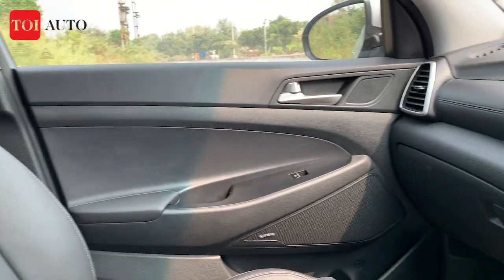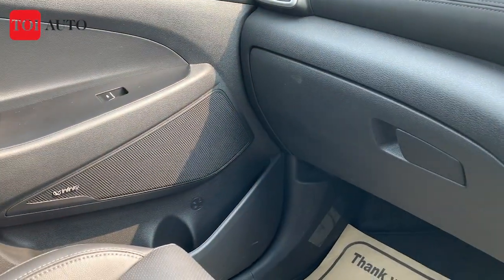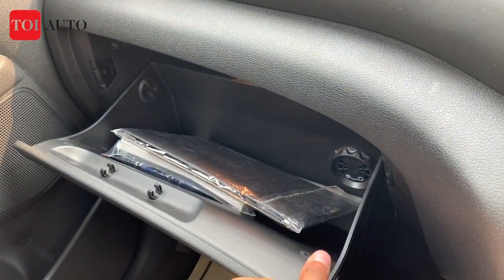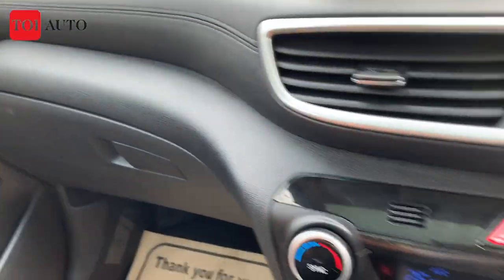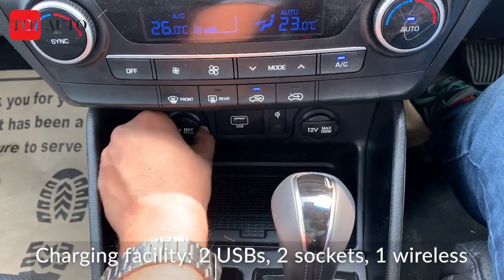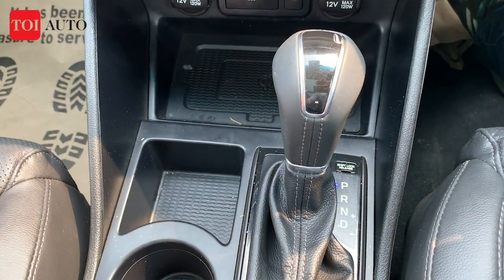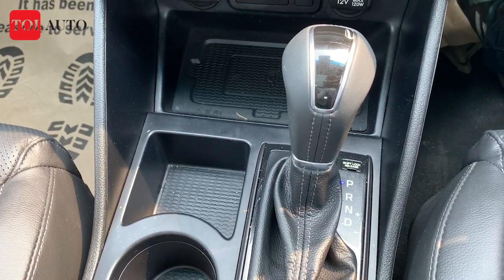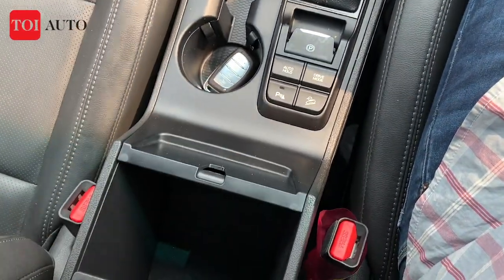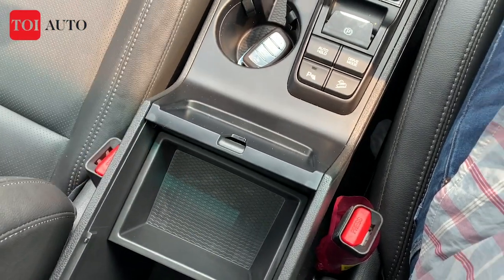Also, in terms of storage space, there are quite a few to talk about. You have bottle holders on each door pocket. You have a glove box, not very deep, but it has a cooling feature. Also, you get wireless charging here, a USB port, and a couple of 12-volt sockets. You have a small tray here to keep knickknacks like your keys or something like that. You have a couple of cup holders, and right in the middle you have a tray box. It's not very deep, but I think this is a very handy thing. You have a small tray on top of the box.